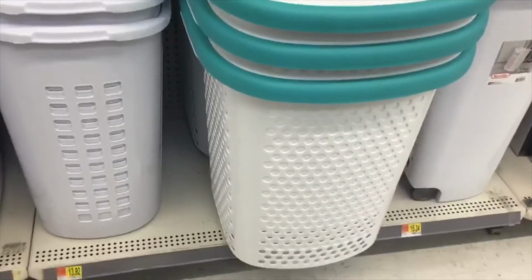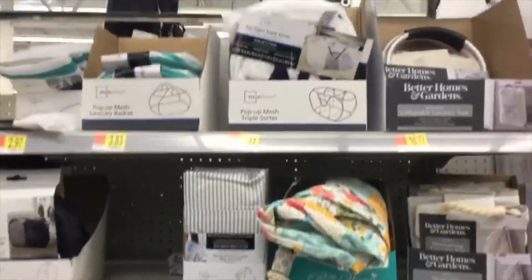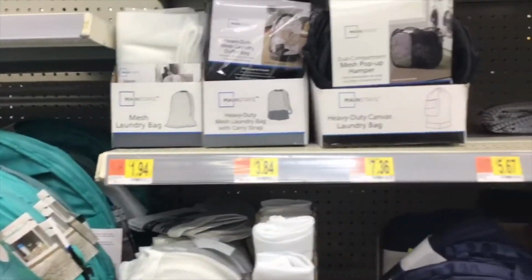So I just wanted to give you guys a quick walkthrough. I hope you have enjoyed this refresh. I hope it's giving you inspiration to update your laundry room and make your space comfortable and cozy for you. I've put a Google Nest in my laundry room so that I can listen to music.